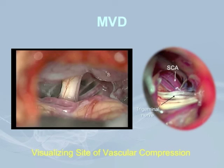The most common vessel found in trigeminal neuralgia is a rostroventral loop of the superior cerebellar artery. This vessel was the causal agent of compression in 53% of our patients. Other vessels include the anterior inferior cerebellar artery or large veins that drain to the superior petrosal sinus.